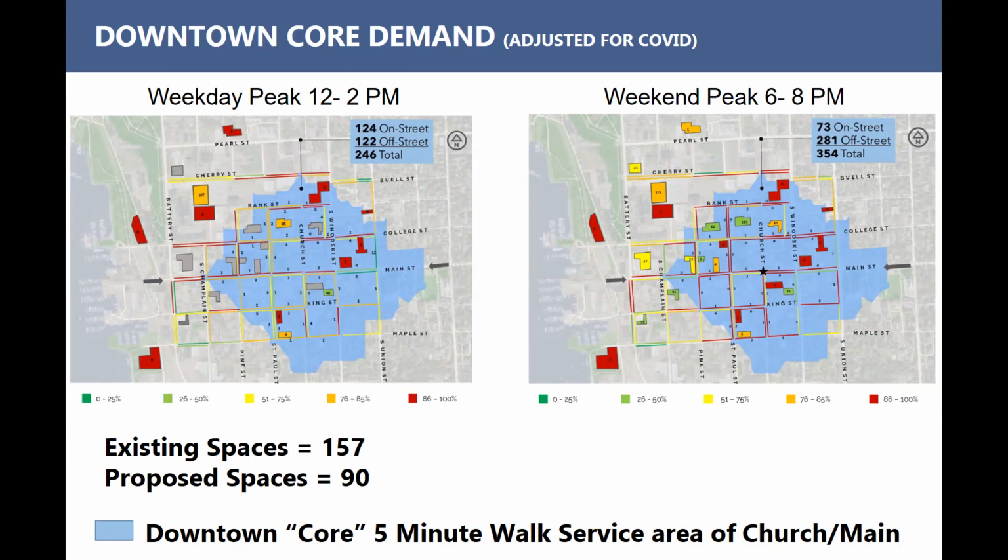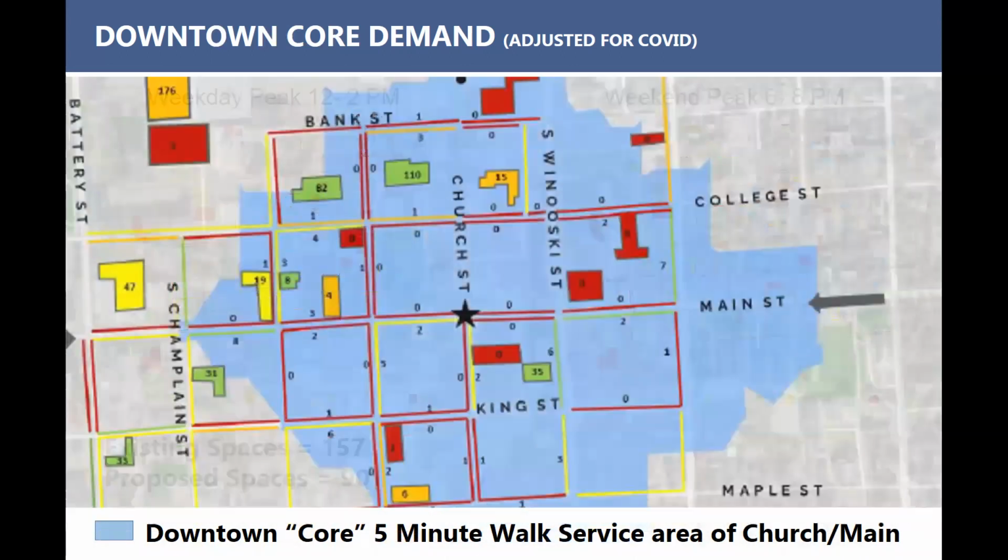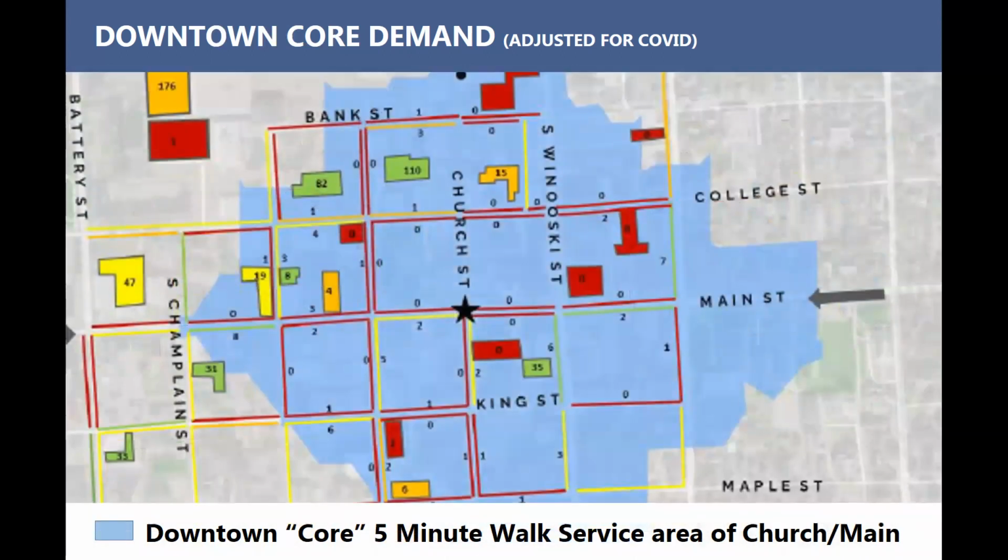And so the parking study considered that 67 vehicle space reduction and how that would play out around the city. So we studied what the occupancies were in our weekday peak, which was actually from 12 to 2, and our weekend peak, which was from 6 to 8. So if we zoom in, this information goes by block face and it goes by parking structure.